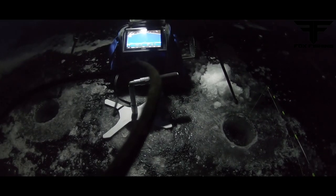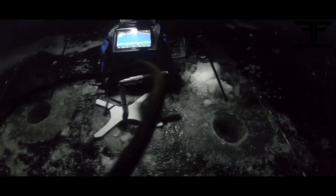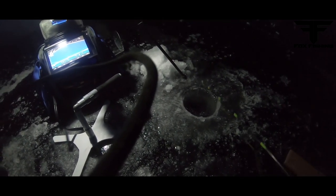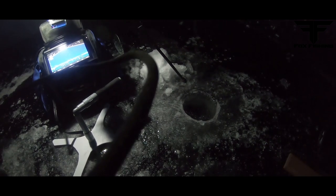All right, guys, it is 6:30 a.m. I've already had 3-4 fish on in the last 10 minutes. Redolence and a custom goby. Just smashing it. Bring it up.